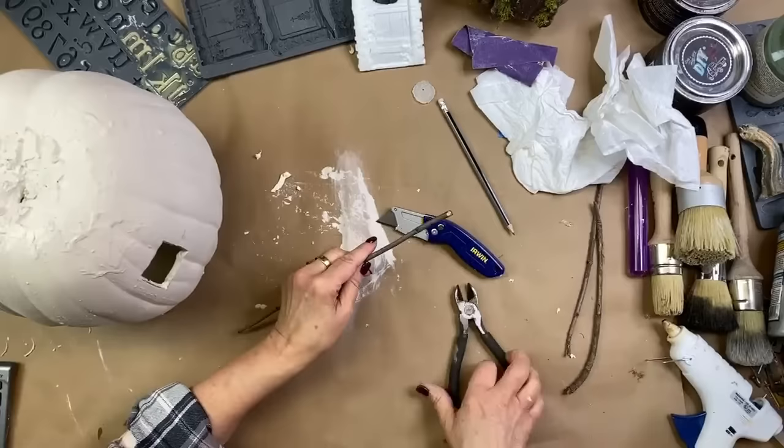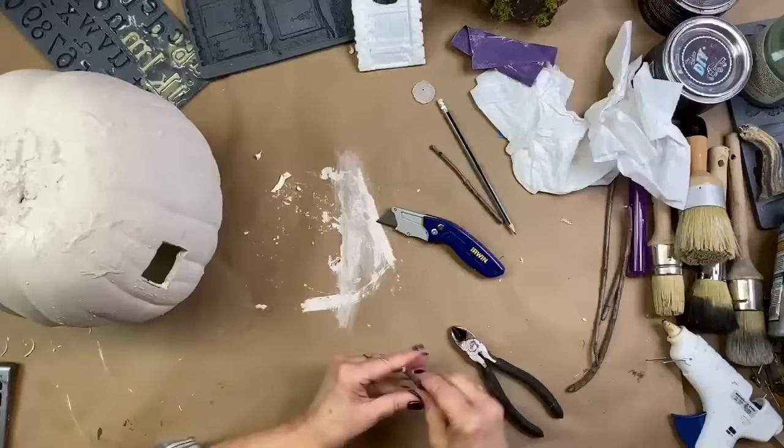Did you get acorns? I did not. Yeah, those little saws they sell for real pumpkins. Exactly. Yeah, they would be.